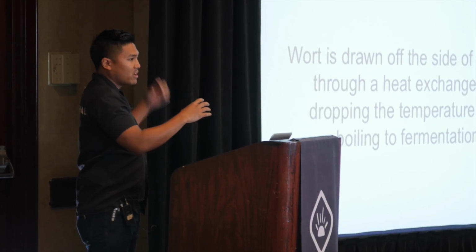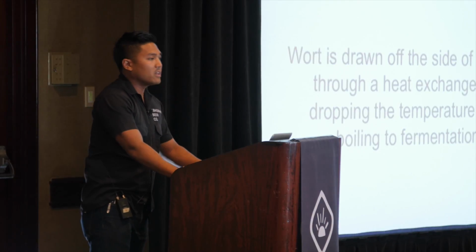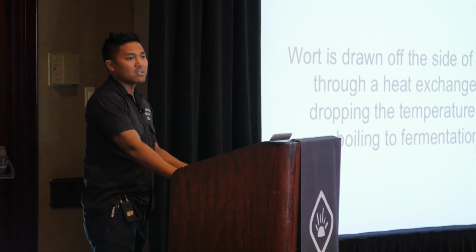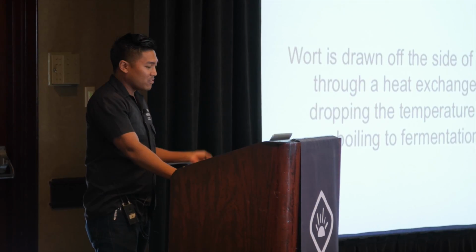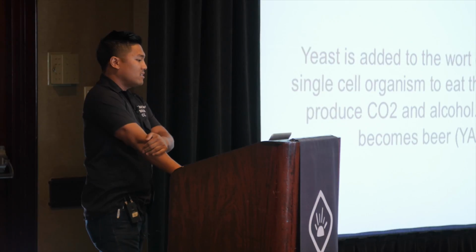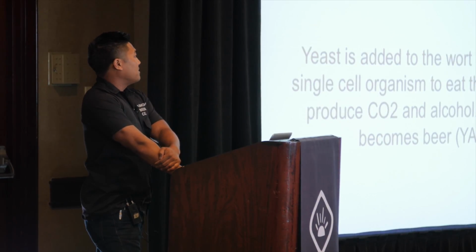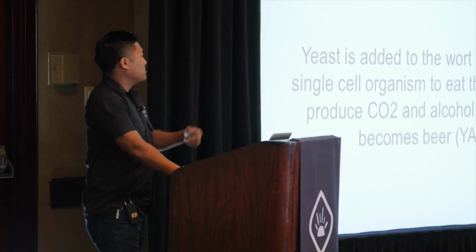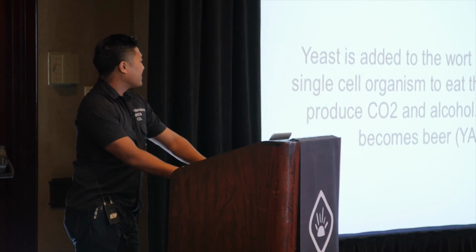In the heat exchanger, cold water runs one way, hot wort goes the other way, and it goes instantly from 210, 212 degrees down to 66, really fast, into the fermentation temperature. During fermentation, the yeast is added to the wort, causing the single-cell organism to eat the sugar, and it farts out CO2 and pisses alcohol, is what people say. So the wort now becomes beer, which we get to drink.